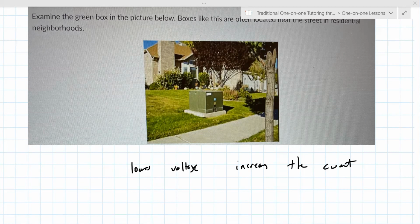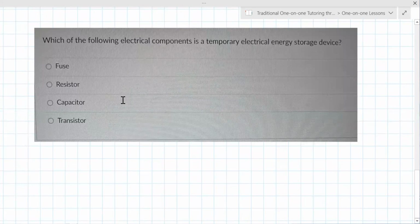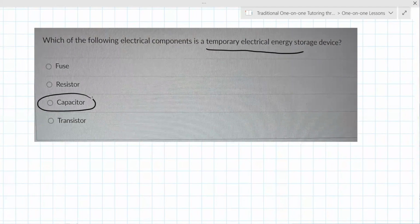All right, so the next one is just a straight definition. Let me snip it in. Which of the following electrical components is a temporary electrical energy storage device? That is a capacitor. It's just a pure definition of what it does. Okay, we'll continue here.